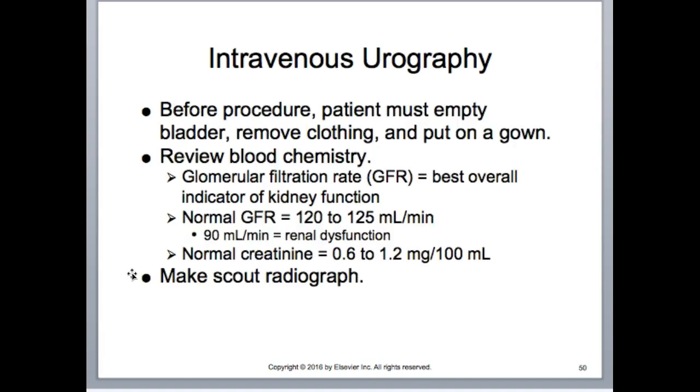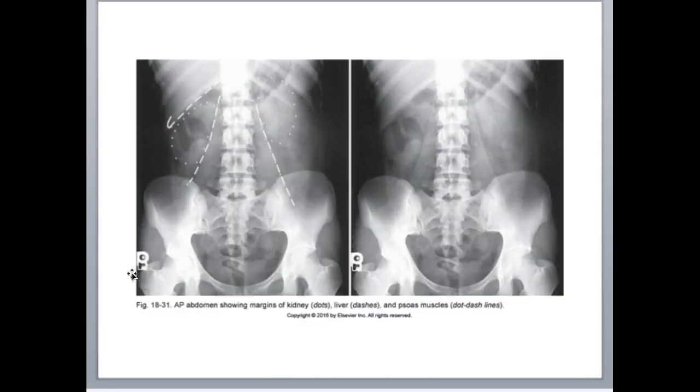Before the procedure, patient must empty bladder. Really, really important. You need to get the patient changed into a gown. You need to review their kidney function and run an eGFR, not just a GFR, an eGFR. And you need to make a scout radiograph. So as you can see here, the dotted lines are the kidney. You have here the psoas muscle, and then the lower border of your liver.